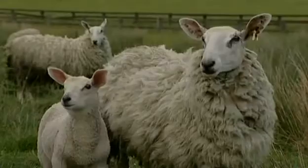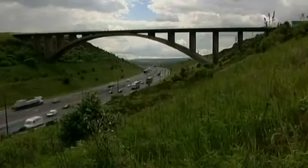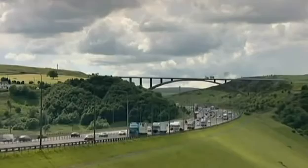The bridge. That's the bridge. It looks high up, this bridge. Yeah, it is high up, mate, I tell you. Scammonden Bridge is the biggest single-span bridge in Europe, and it crosses the M62, the highest motorway in Britain, in spectacular style.